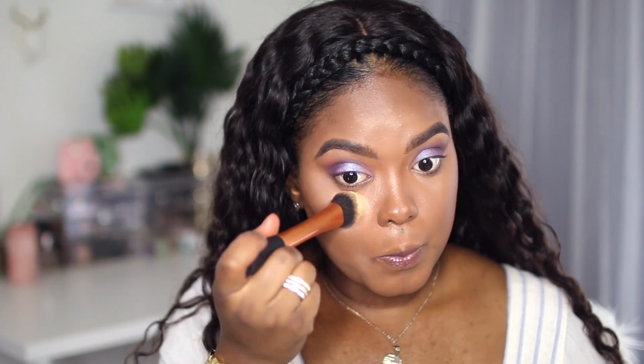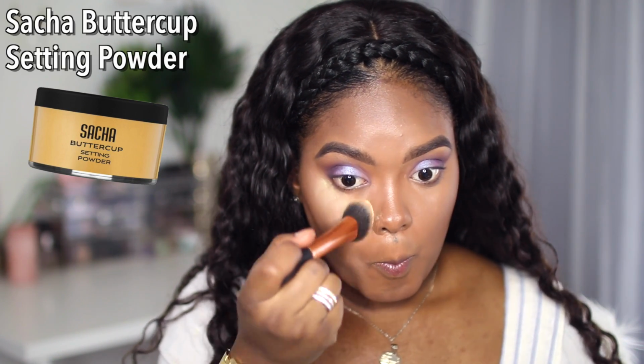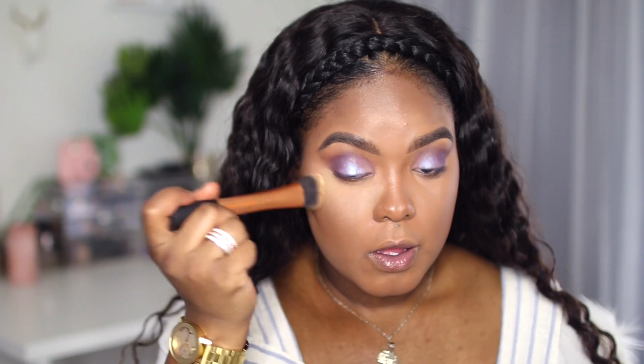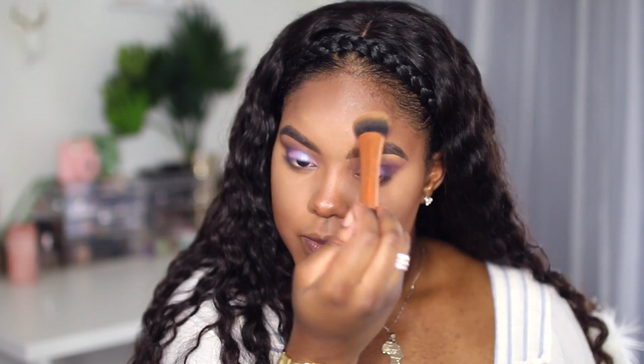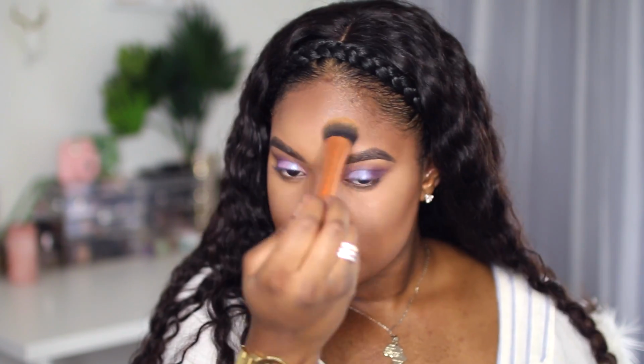Okay, so I'm pretty happy with my base. Now I'm just going to set my highlighted areas using this Sacha Buttercup powder. And I'm not really going to be baking. I'm just going to go ahead and dab that into these areas and press it in and then just brush it away. Not really baking today.